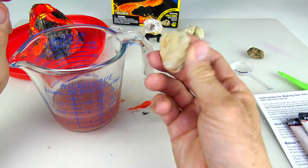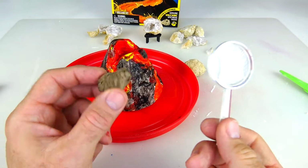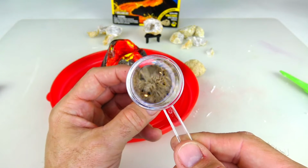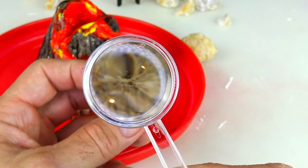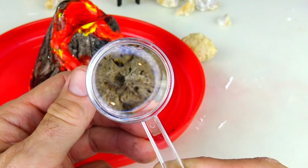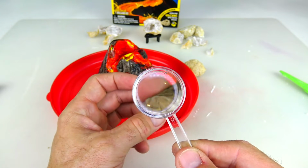Now I don't know what's inside, but I think we're gonna smash this and see if there's any crystals in this one too. Now I wanted to show you guys this pumice up close, how light and airy it is. You can see all the craters in there. Now this is volcanic rock. So when it hardened, some of the gases were trapped and created these little pockets of air. Pretty cool, right? This is the one that floats, pumice.